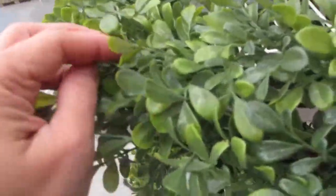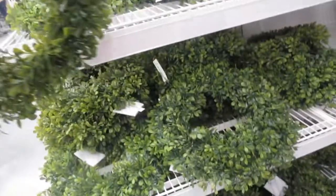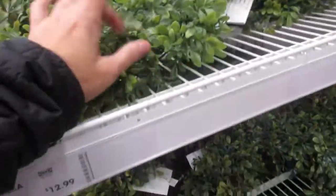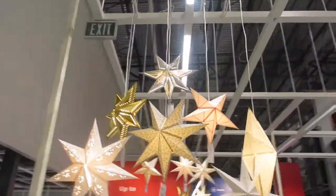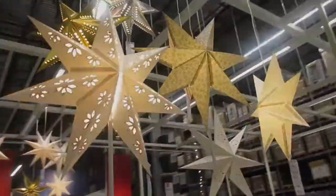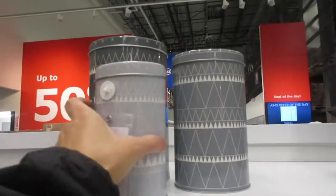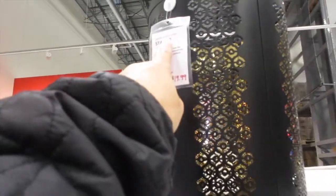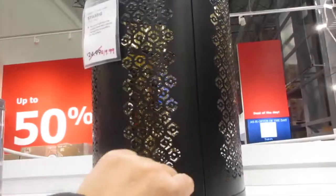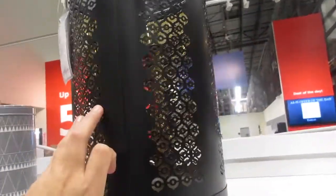These are nice artificial wreaths for $12.99, and they look like boxwood. So that's very pretty. I just don't know what I would do with it. I haven't seen this on the regular one, so I don't know if it's just a holiday item. This whole set is $5.99, different sizes. But then I'm liking this one. This is a lantern for the block candle, and this is $19.99, so that's really pretty.